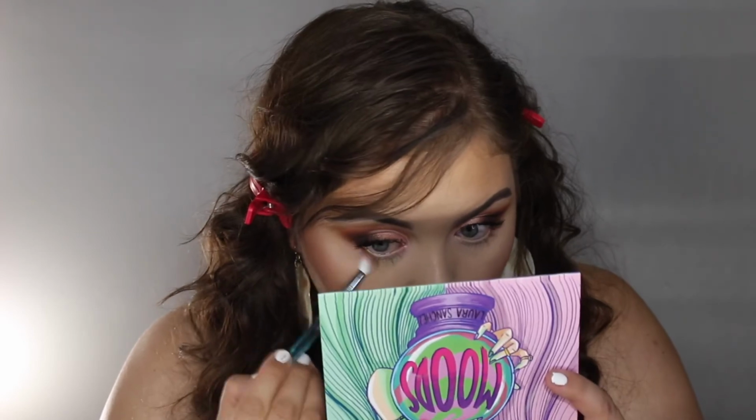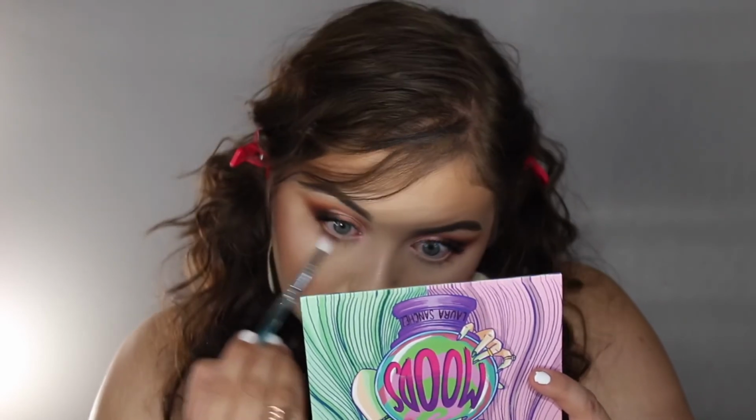So I'm gonna hit the lower lash line with a little bit of that first shade we used. So this shade right here, and I'm gonna do a little bit of the yellow. I'm just gonna go underneath. And so the last step for the eyes is just gonna be to highlight my inner tear duct, so my inner corners.